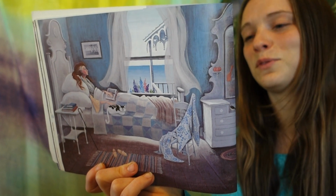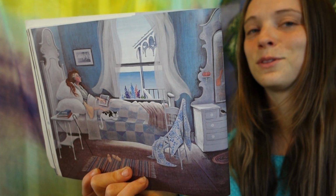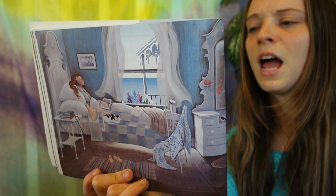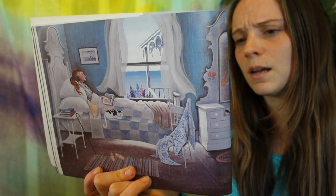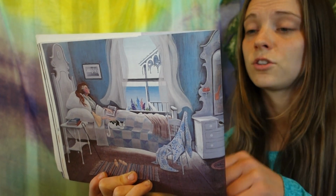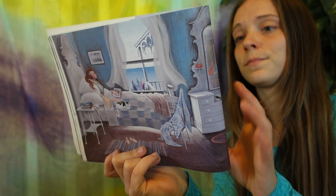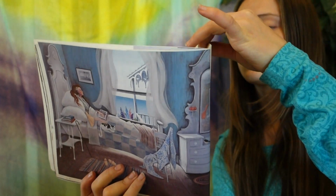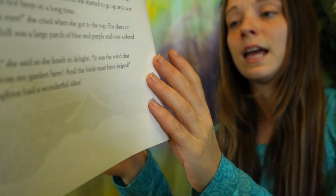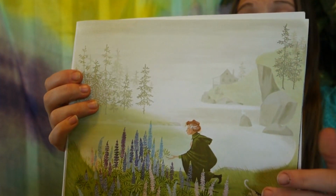"Ah, lupin flowers," said Mrs. Rumphius with satisfaction. "I have always loved the lupins the best. I wish I could plant more seeds this summer so that I could have more flowers next year." But her back hurt too much, and she could not get out of bed. So winter came and passed. And after the hard winter, spring came again.